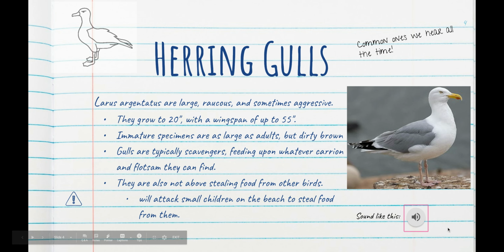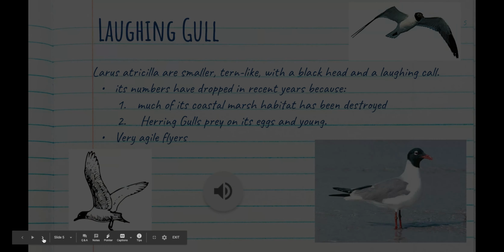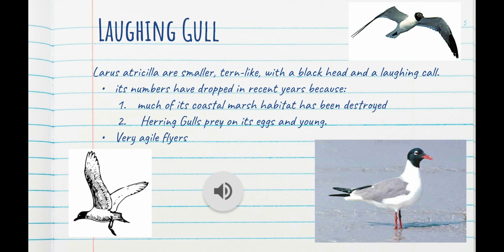So again, very common noise at the beach. And so now when you hear that, you can say, oh, herring gull. Oh, there's another gull called the ring-billed gull. I do have a picture of it later on, but not right here. But it does have a very distinct ring around its bill. Besides that, to me, it looks just like a herring gull.